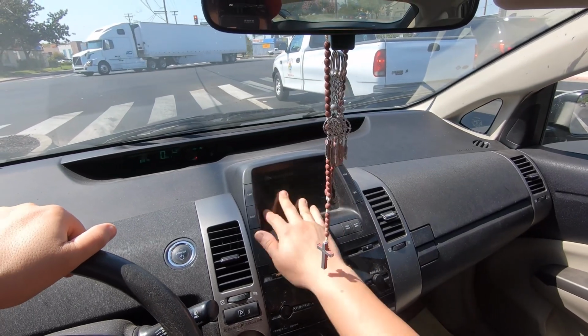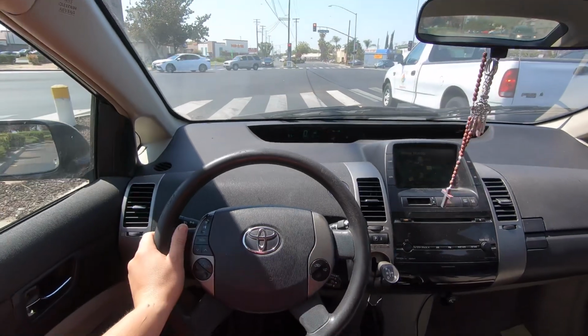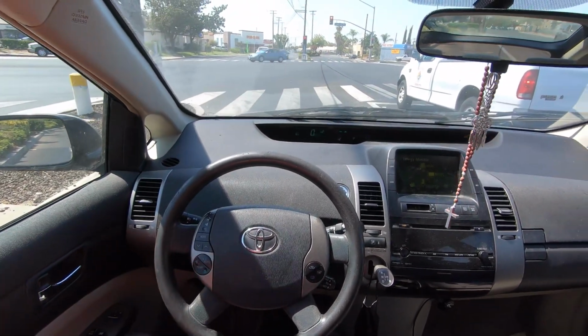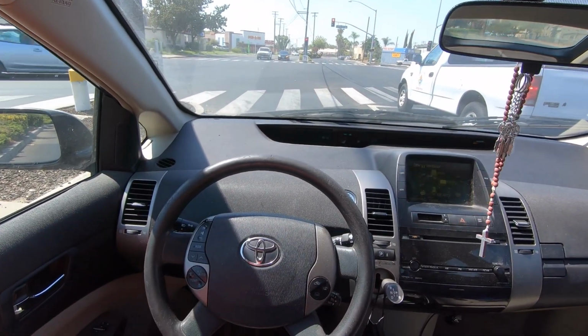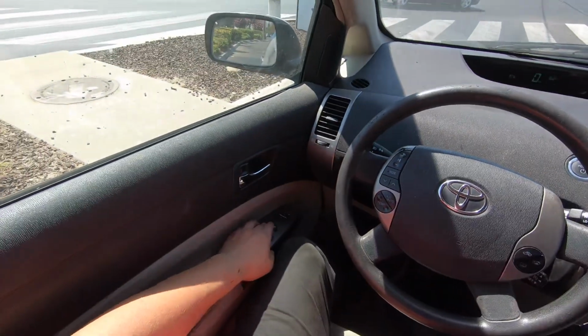This is not my vehicle. I actually did the headlights for it. So that's what I do right now to get vehicles to drive. I do headlights for people, and they'll let me drive their cars for free as long as I do the headlights for them.